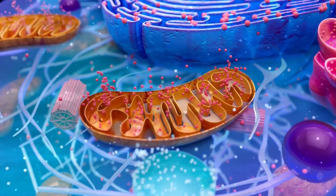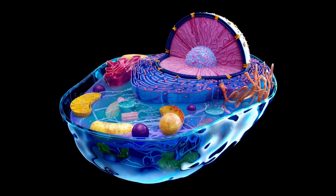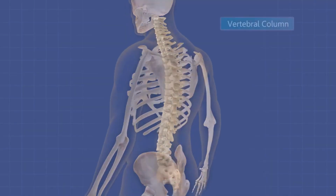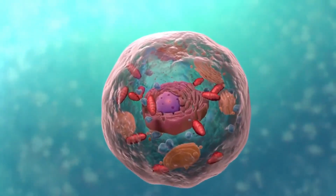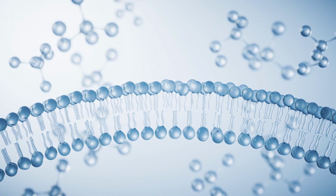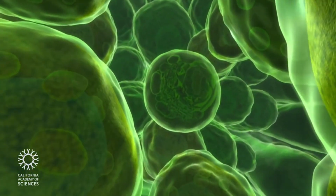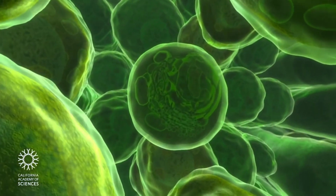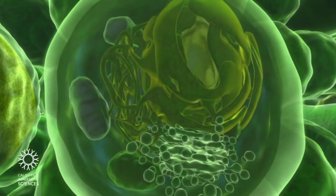The reason it doesn't fall apart is because it has a skeleton. It's called the cytoskeleton. But the skeleton is not made from bone like a human. It's made up of string-looking material that's basically protein, and it holds the entire cell together and doesn't allow it to collapse. If the cell we're telling you about has chloroplast inside it, that means it's a plant cell.